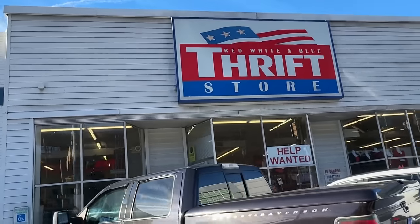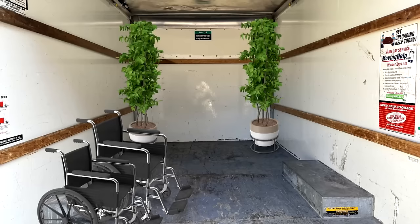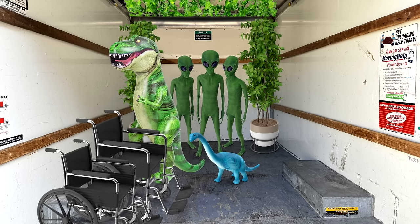First on our agenda is red, white, and blue thrift store. So I'm thinking, open the U-Haul. One side, we got the wheelchairs. Maybe we got the seats in the back. Two plants on top, vines. Genius. Then three inflatable eels. Maybe a Brontosaurus inflatable? Possibly a T-Rex. If we could find one, I would love a T-Rex one.